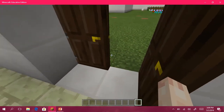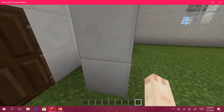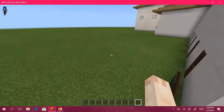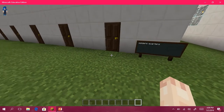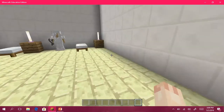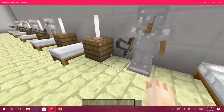Now I will show you my soldiers' quarters. This is my soldiers' quarters. These are his candles, beds, and their armor.